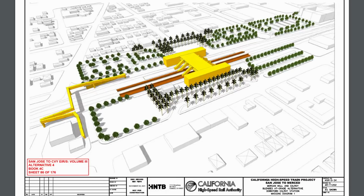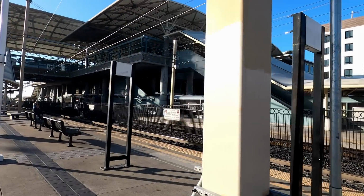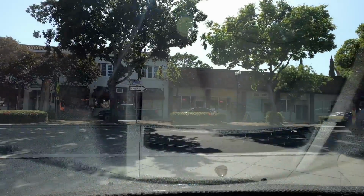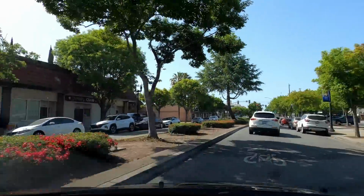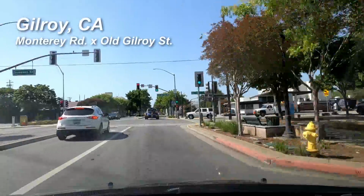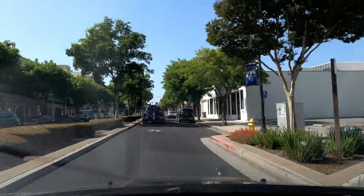The historic station will stay and the platforms will be reconfigured. The high-speed rail station concourse will be elevated above the tracks, similar to the existing Millbrae station, which we'll investigate later. Heading out of the station to the north, we experience Gilroy's walkable downtown area, although it's only 4 blocks long. Old Gilroy Street at the north end of the station site will be closed to traffic.